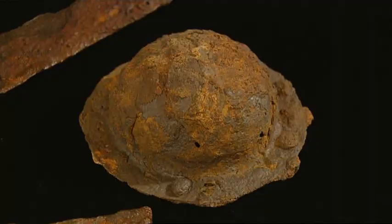You might want to defend yourself by using a shield. This is actually the centre of a shield. It's called the shield boss.